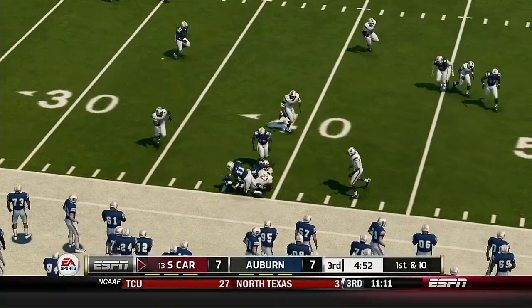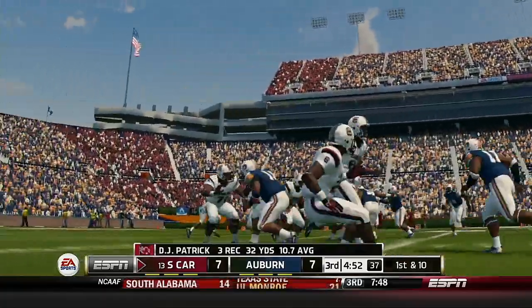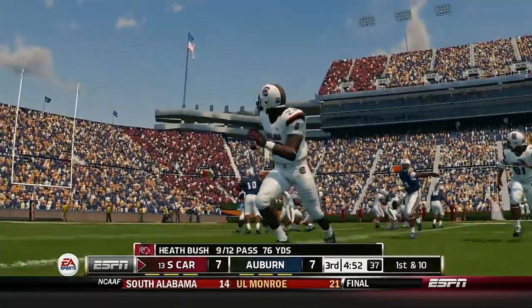Complete. He's got room. Tackle at the 39-yard line. Johnson brings him down at the 39-yard line. That makes it first and 10.